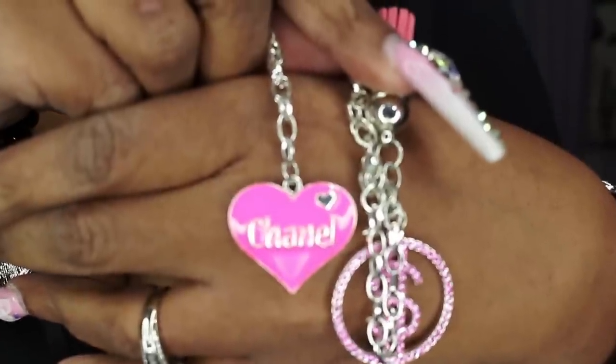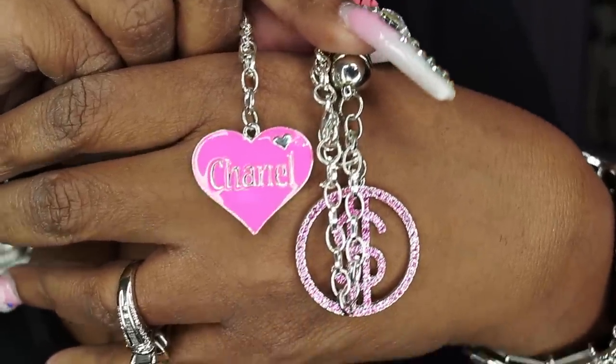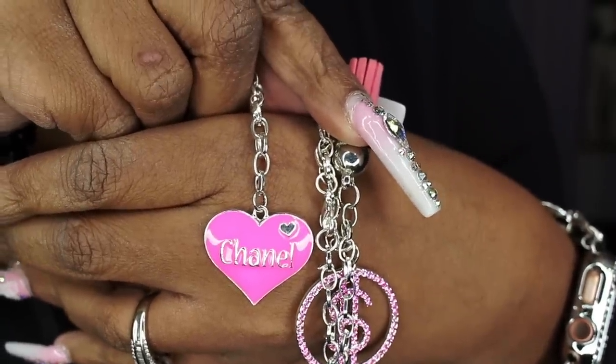There are a few charm bracelets in here also in these cute little pink pouches. So, yeah, this one right here is a money sign and it's pink. I want to say these are Shook's. Here's another pink one that says Chanel. And then there's something in this box also. And, oh, this is not Shook because it's in purple. I get it now. Purple for me, pink for Shook.